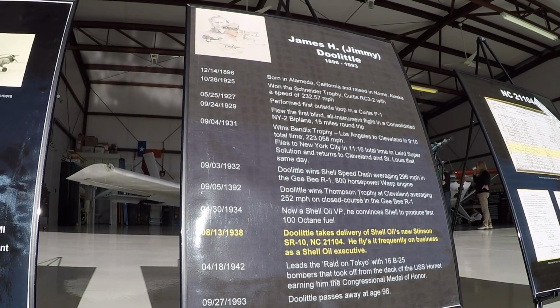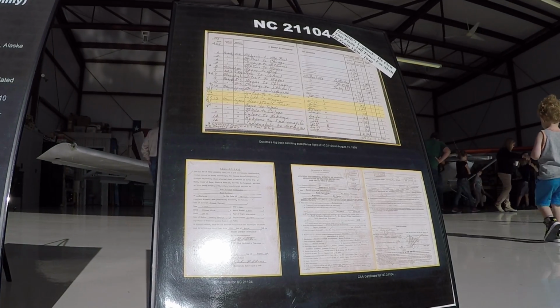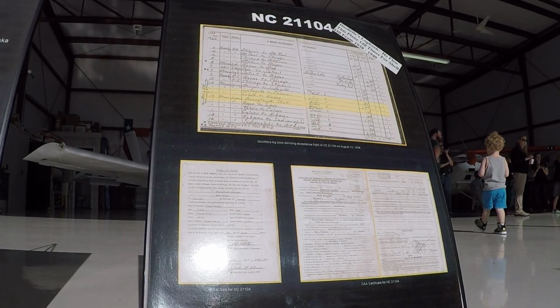So between 1938 and 1940, we have logbook entries of every flight Jimmy Doolittle made, about 140 of them: who he went with, where he went, how long the flight was. It's pretty cool. It's very historical, and it's a real kick to sit up in that seat and kick the starter and know you're sitting in Jimmy Doolittle's chair.